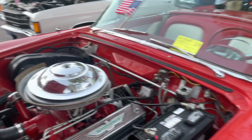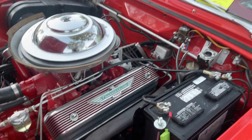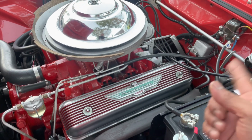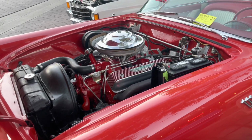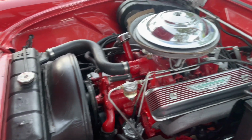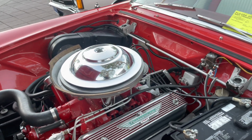As you can see, this thing is powered by a naturally aspirated 292 V8 engine. Even check out this valve cover. From what I can see, this thing is all period correct. I don't know much about this classic Americana, but the way I look at it, it looks period correct according to how it came out in 1955.